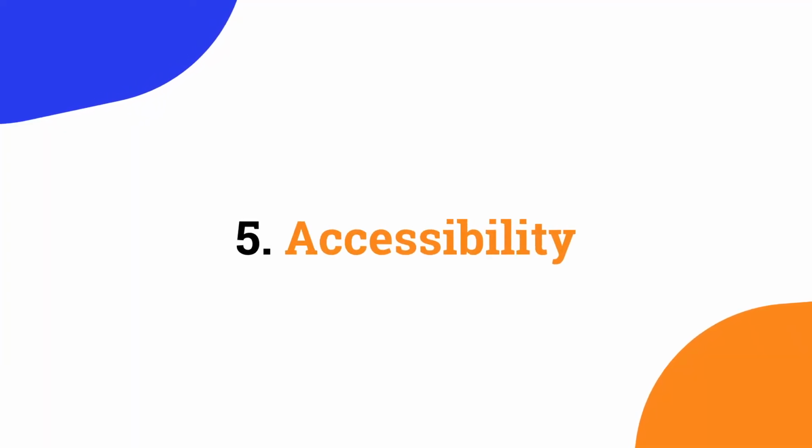A seamless user experience will help your app stand out. And with rebranding support, you'll be able to let the solution you integrate take on your company's identity and feel entirely your own. And the fifth and final quality you should look for, accessibility.